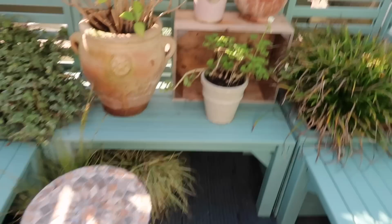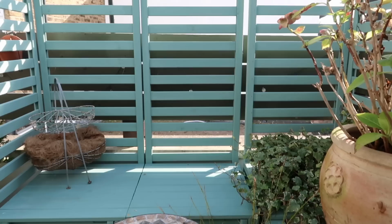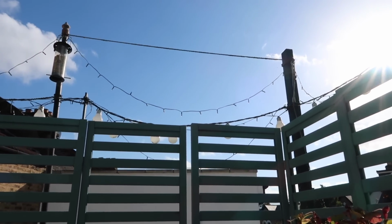But yeah, it's just going to be so nice to come out here, and I feel like you're almost cocooned in this space. It feels a lot less overlooked now. It feels a lot more private, which is lovely. And even having these side returns just makes you feel like you're in your own little bubble in here, which is lovely. I'll just show you what it's like on this side. So yeah, you still get the sun coming through. Up here there's some posts up there that have been up there since lockdown.